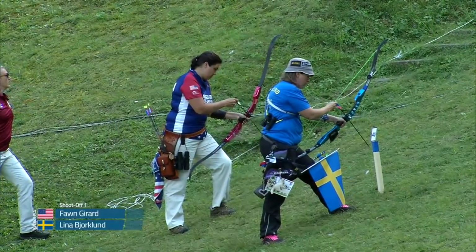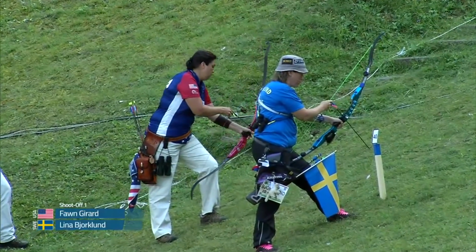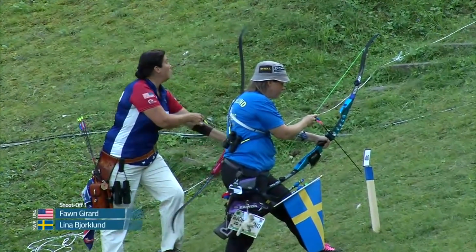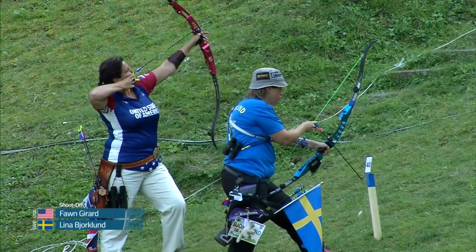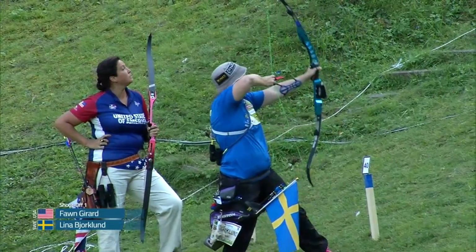And you can hear the music in the background. It's gone to the heartbeat. Yep, they love that with World Archery. And these pressure-packed, who's going to shoot first? Can they put a good arrow, put the pressure on their opponent? Fawn steps up, nice and confident. She puts a solid 2 just off the 3 line.